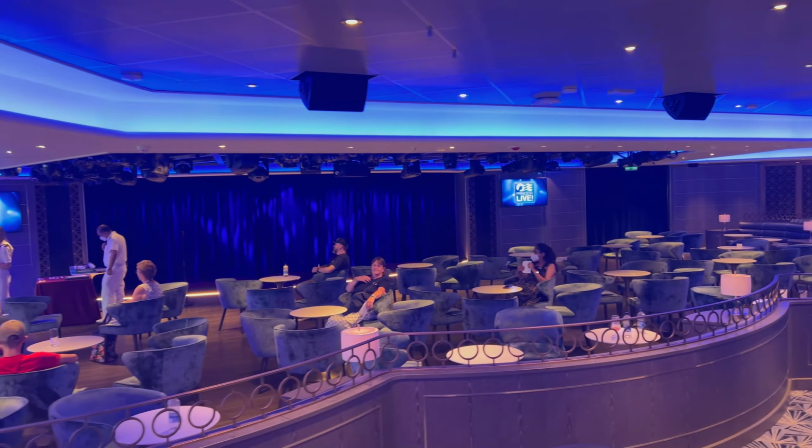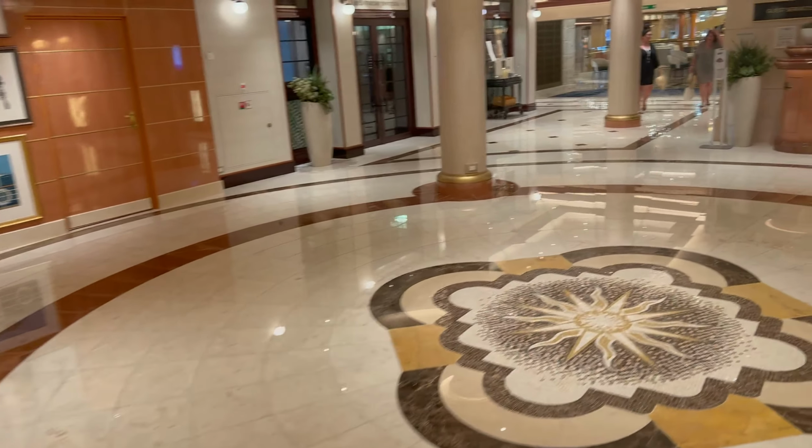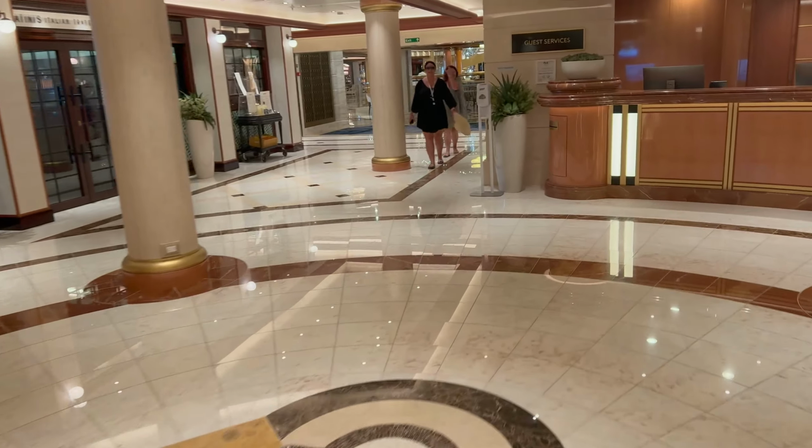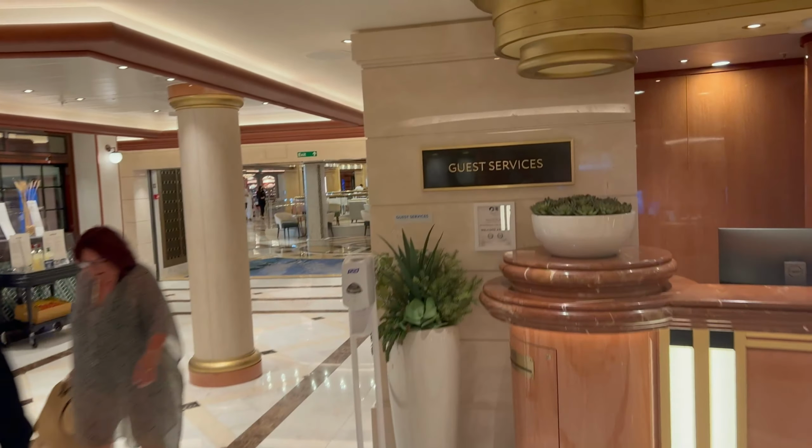You have to go to a different bit for the relaxation room. But we liked it. It's a really nice little area. And the hydrotherapy pool's great. Oh, I love hydrotherapy.